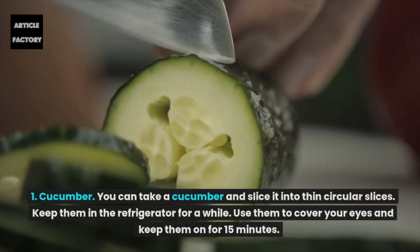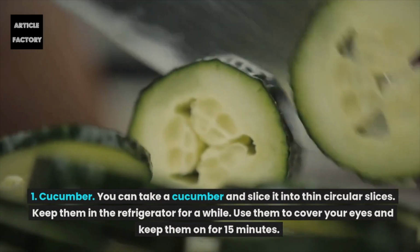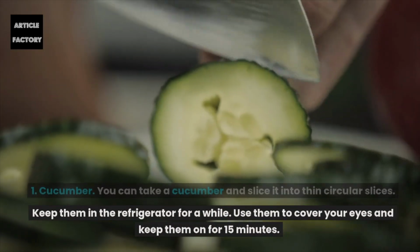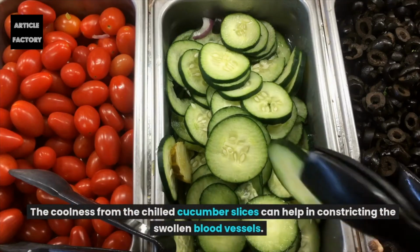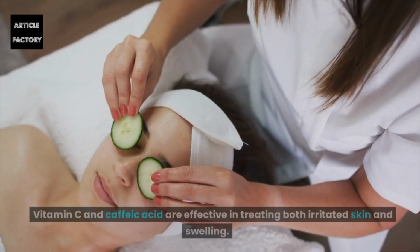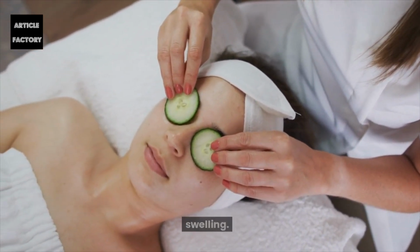1. Cucumber. You can take a cucumber and slice it into thin circular slices. Keep them in the refrigerator for a while. Use them to cover your eyes and keep them on for 15 minutes. The coolness from the chilled cucumber slices can help in constricting the swollen blood vessels. Vitamin C and caffeic acid are effective in treating both irritated skin and swelling.